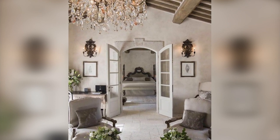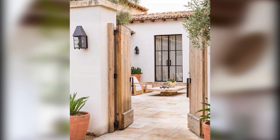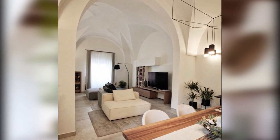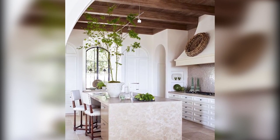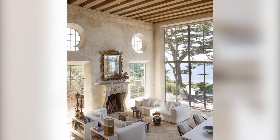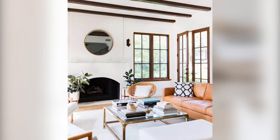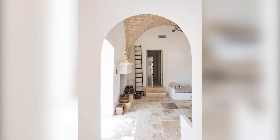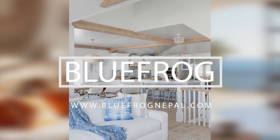Embark on this design journey, and let your home become a canvas that captures the magic of sun-soaked landscapes and the rich tapestry of history woven into the very fabric of Mediterranean design. Transform your living space into a sanctuary where the echoes of ancient civilizations coalesce with modern comfort, creating an environment that transcends time and captivates the senses.